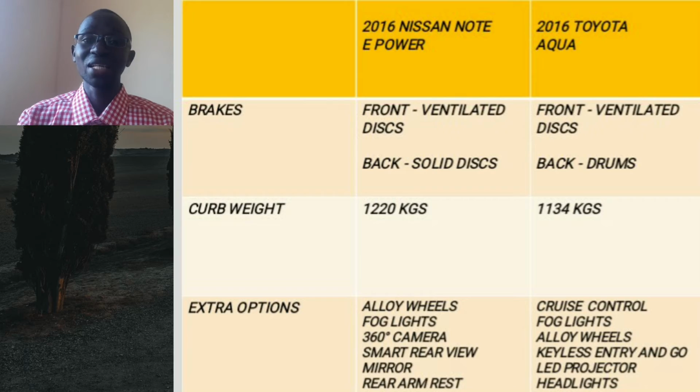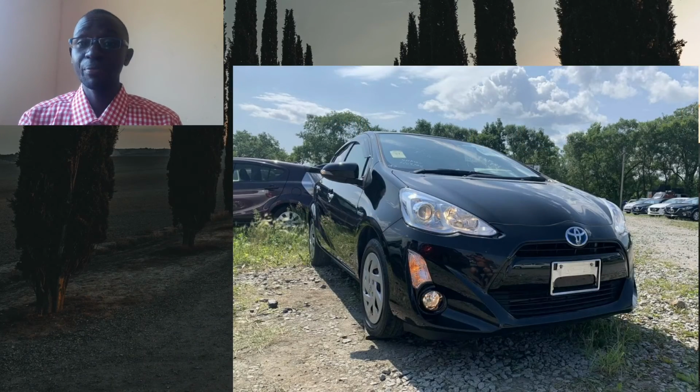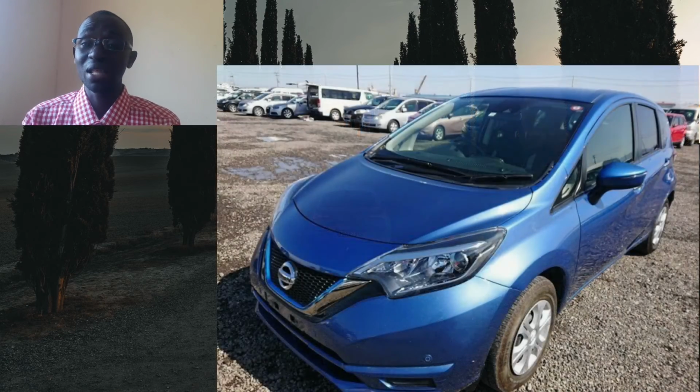Now moving on to the exterior designs, I will say they both look okay. They are not striking in any way, but they don't look bad at the same time. They are just simple cars that have an inoffensive look. The Nissan Note e-Power looks bigger than the Toyota Aqua, meaning it should be more spacious in the interior, and it is indeed very spacious.